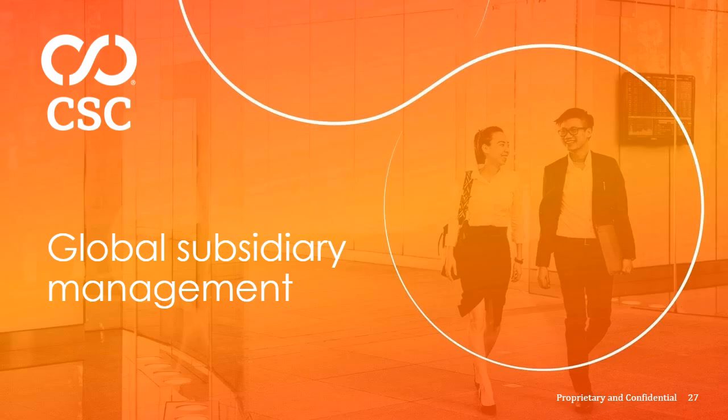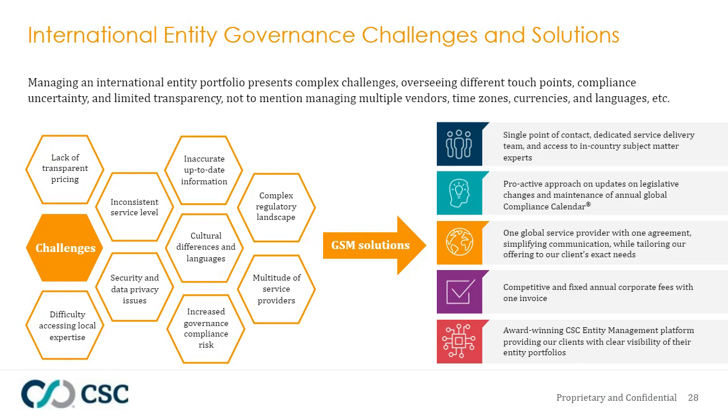So the last service that I'll talk about before I turn things back over to Paul is what we call global subsidiary management. This is a term that we use to describe a suite of global corporate secretarial services. The slide that you see here talks about some of the challenges that organizations face in terms of operating globally. I think one of the biggest challenges is just the sheer complexity of the regulatory landscape. It's not like there's US compliance and international compliance, as one of my colleagues likes to say.